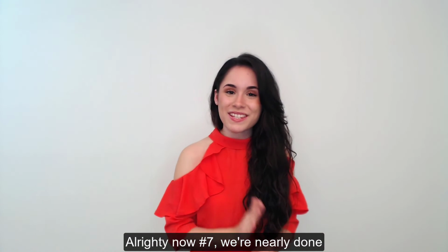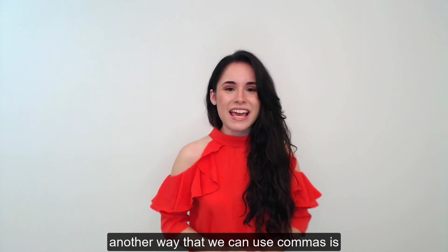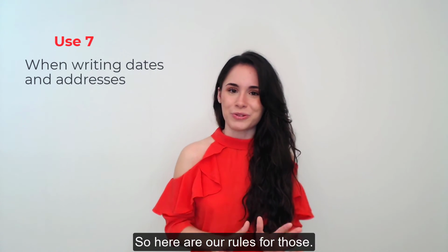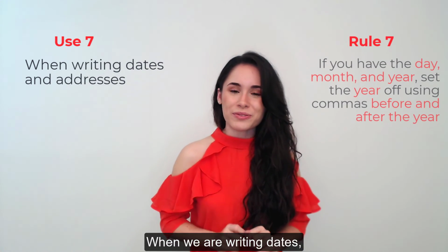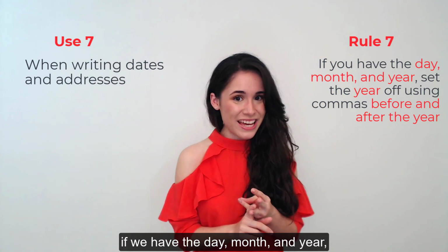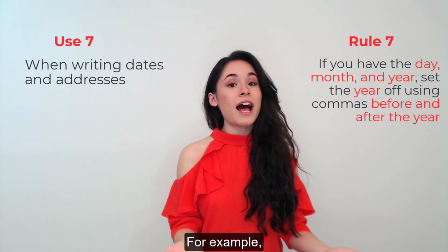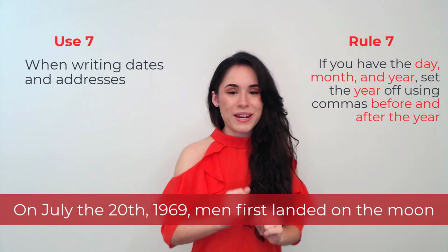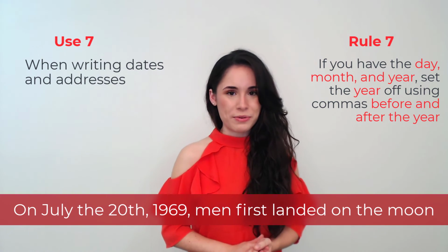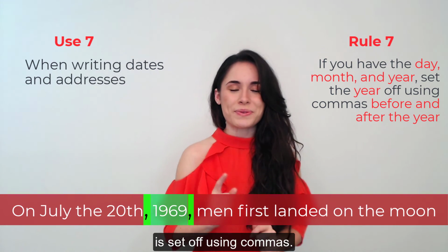Alrighty, now number 7, we're nearly done. Another way that we can use commas is when we're writing dates and addresses. So here are our rules for those. When we are writing dates, if we have the day, month, and year, we need to put the year inside commas. For example, on July the 20th, 1969, men first landed on the moon. That year there, 1969, is set off using commas.